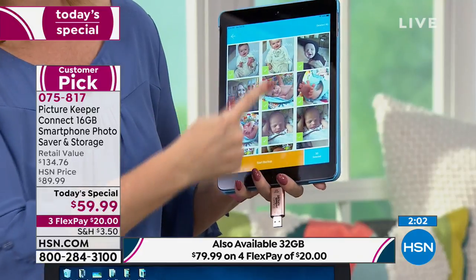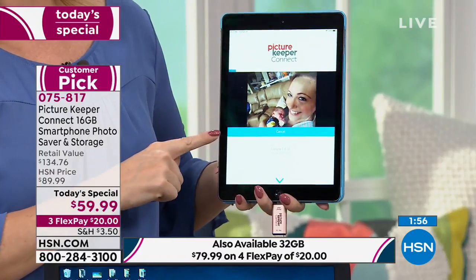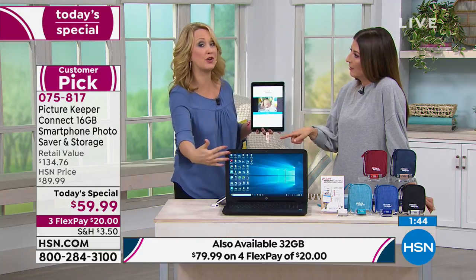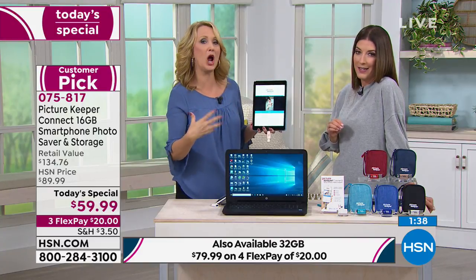So I'm gonna select this entire folder of Landon photos. I'm gonna click yes, and then it's now copying all of those photographs onto the Picture Keeper Connect. And I can take this to any Mac or PC computer, even a Chromebook, plug it right in, and all of the pictures will be there. You can then save it to the hard drive of that computer so that now you can clear the Picture Keeper Connect, and it's always empty and ready to go if you do it that way.